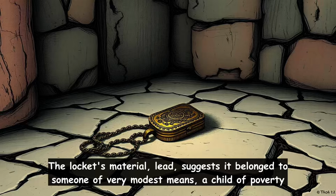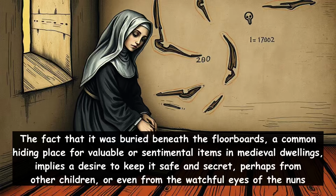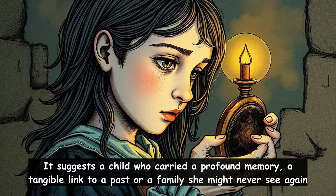The locket's material, lead, suggests it belonged to someone of very modest means, a child of poverty. Its small size indicates it was likely a personal, cherished possession, easily concealed. The fact that it was buried beneath the floorboards, a common hiding place for valuable or sentimental items in medieval dwellings, implies a desire to keep it safe and secret, perhaps from other children, or even from the watchful eyes of the nuns. It suggests a child who carried a profound memory, a tangible link to a past or a family she might never see again.